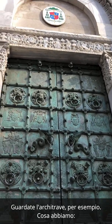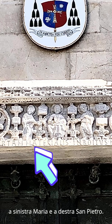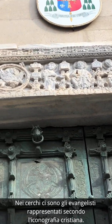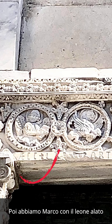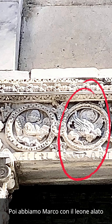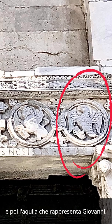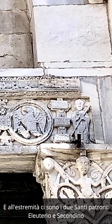Let's approach the door and have a better look. I told you we can speak for hours about the details of this church. Look at the architrave, for example. First of all, in the central part, we have Jesus sitting on his throne. Left-hand side, the Virgin Mary, right-hand side, St. Peter. In the circles, we have the evangelists represented according to the Catholic iconography. Starting from the left, we have Matthew, who is always represented as a winged man. Then we have Mark with the winged lion. And to the right-hand side, we have Luke, always with the bull. And then the eagle that represents John. And at the very end, we have the 2 patron saints, Eleuterio and Secondino.